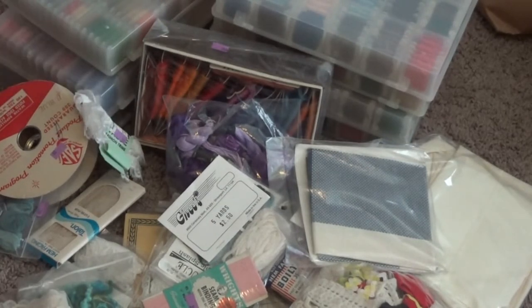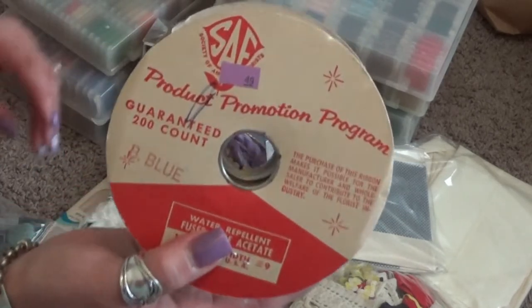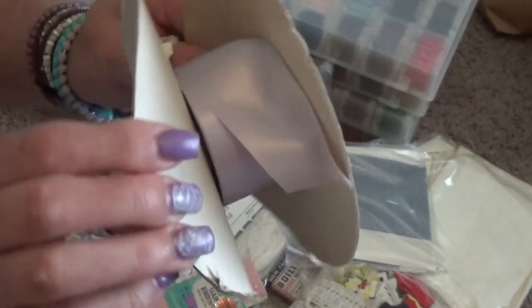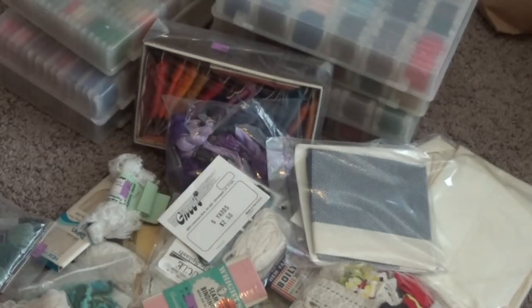I thought it was a good deal. Let's see here. Oh, I thought I burnt my nail off. This one here I purchased, one, because the packaging's old, and two, I'm not sure if I'm able to see because I don't want to unstaple it. Well, they stapled it, but it's a really pretty light lavender color. So I thought that was pretty.